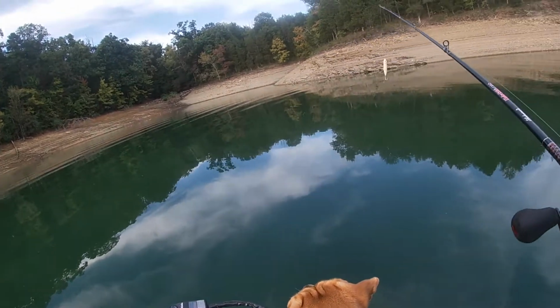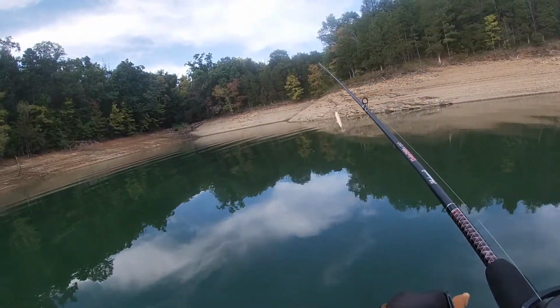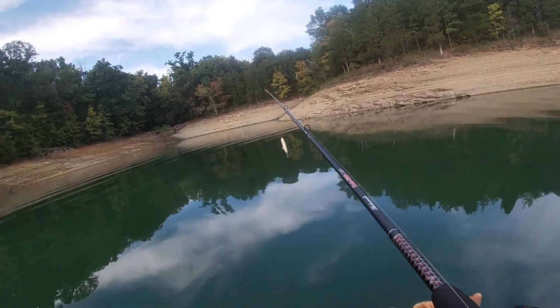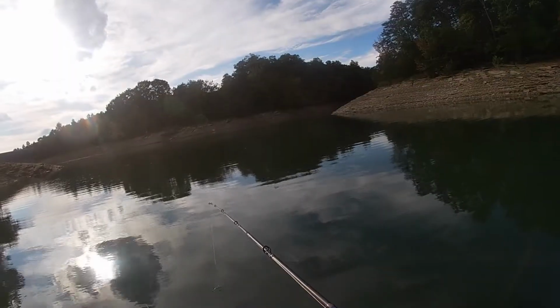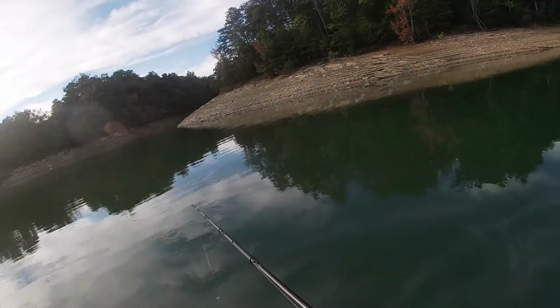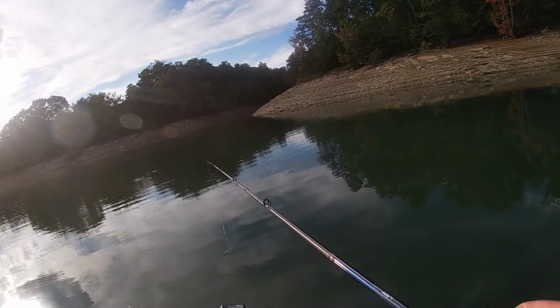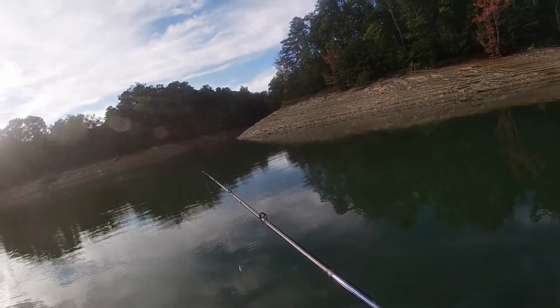See some fish, huh? Riley sees some fish. Riley, you say it's time to catch some fish? I think so too. Is that a fish or is there no fish? That's a fish. There's fish. Yeah. You see them? You smell them?